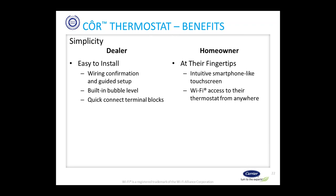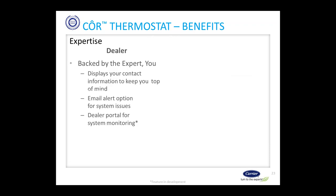From the homeowner's end, there's some things that make it simple too. The smartphone type screen, like I mentioned before, the navigation of the thermostat, the responsiveness of the touch screen is just like using your modern cell phone, as opposed to some older thermostat screens that came out 3-4 years ago. And then obviously you can access the thermostat anywhere. You can access it when you're at work, when you're on the beach, when you're jogging, whatever you want. It makes it fairly useful for the homeowner.